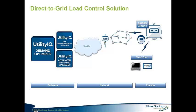And then on the left side of the picture, you see 3 Utility IQ software modules that provide the back office operational functionality. All the way to the left, you see Utility IQ Demand Optimizer. This is our full-featured demand response management system that forecasts load reductions in real time. It dispatches events over the Silver Spring network, as well as over the internet using the OpenADR protocol and other communication channels as well. And Demand Optimizer performs automated measurement verification both during and after events.